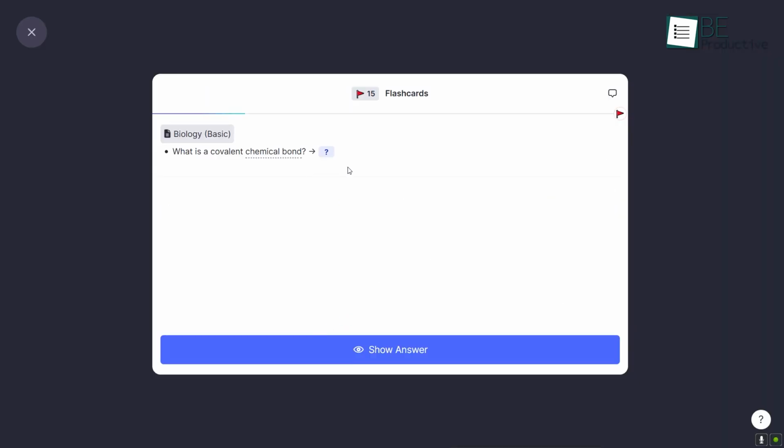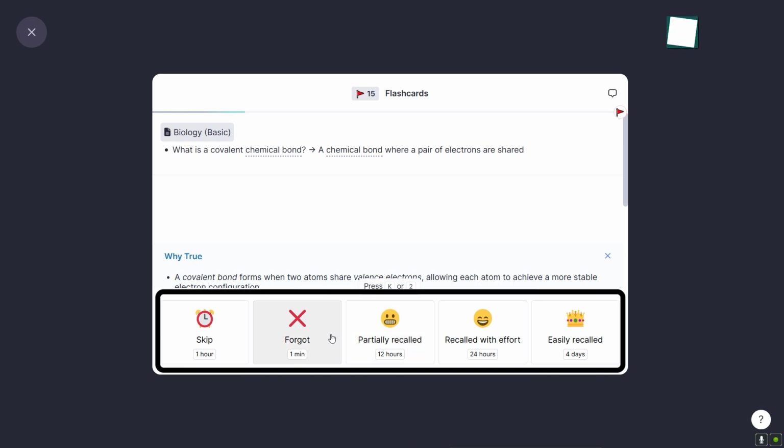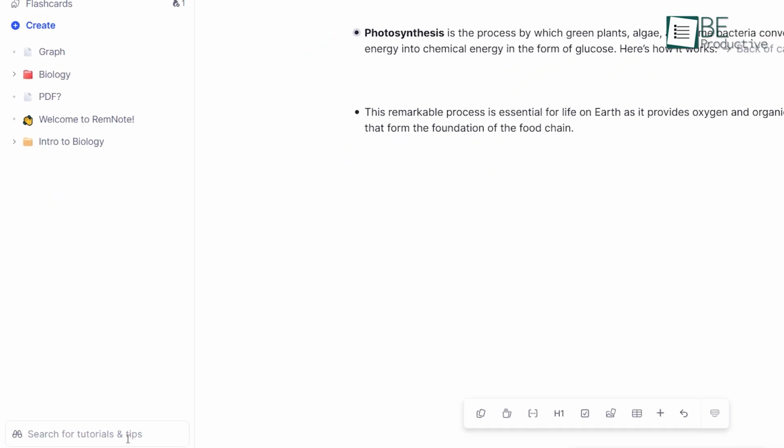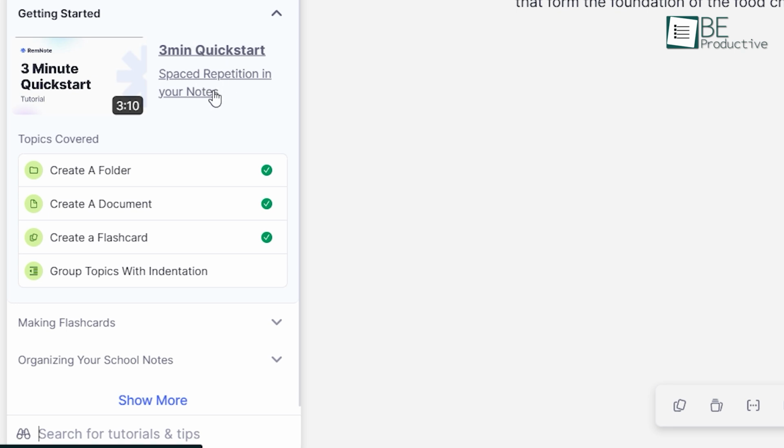First, you'll see the front of the card. Take a second to think of the answer. Then hit Show Answer to check yourself. Now here's the important part. Rate how well you remembered it by picking an option at the bottom. Want more details on rating? Check out the full guide on getting started with spaced repetition.